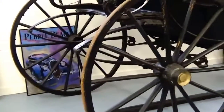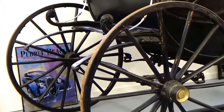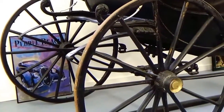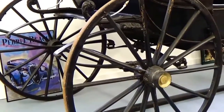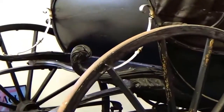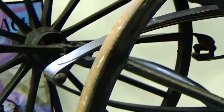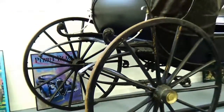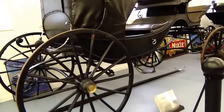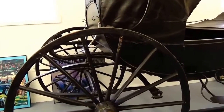All right, now let's take a look at this one. This is an 1850 carriage, C-A-L-E-C-H-E. Look at that, look at the back of that. A little extra fanciness in the back. All in the original state. That's the way he keeps them. Look at the extra craft and the design of the iron here.